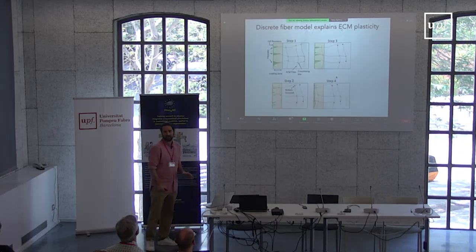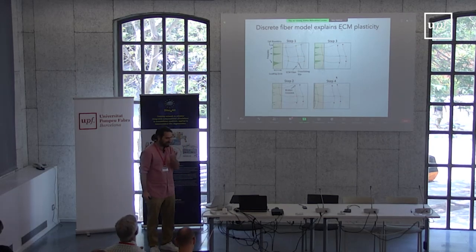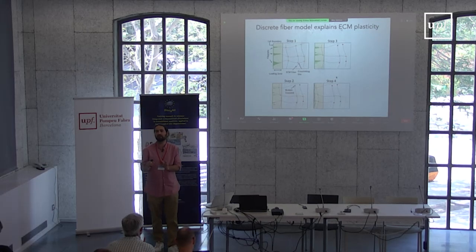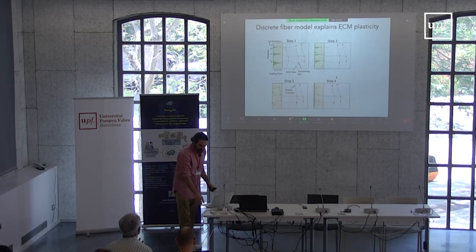The model told us that there is a 4-step process, which is the one that I explained, and it's mainly based on unbinding. The cells drag on the fibers, unbind the fiber because it breaks the crosslink, continue again, and put all the fibers close, as I already told. And this is what the model predicted.